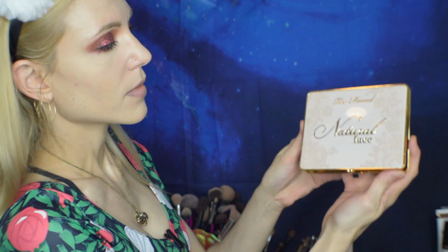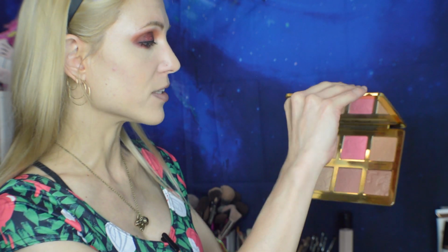This one is going to be in the Ulta 21 Days of Beauty for this upcoming event. I think it is nice, but you know what? It's actually lighter than the Too Faced Born This Way translucent powder. All right, so I'm gonna be using the Too Faced Natural Face Palette. I got this for 50% off, and it's gonna be 50% off in the 21 Days of Beauty as well.